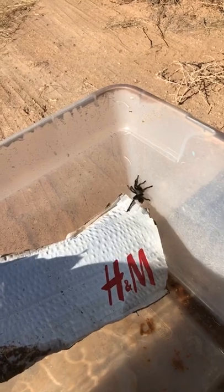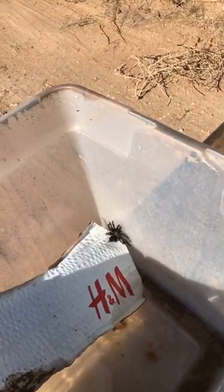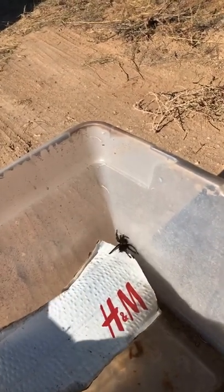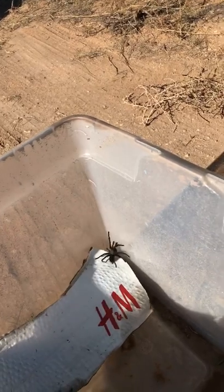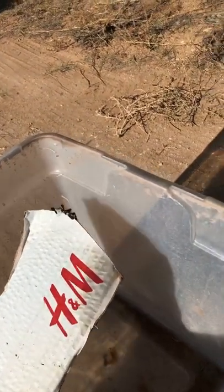Our rule is we keep our wildlife friends for 1 or 2 days. Sometimes the kids will even research what to feed them and take care of them a little bit, and then we let them go. Although my son does have a permanent bearded dragon.